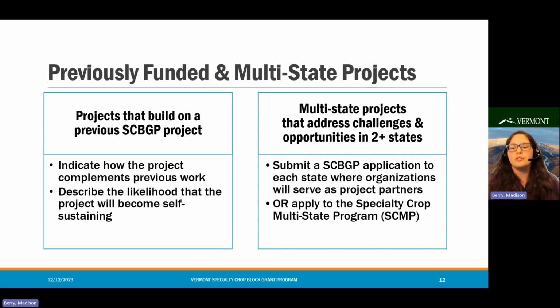So for example, if you were researching how pests affect a certain crop and your previous project was lab trials, you could move on to field trials or into education regarding that particular program or process you developed. That would be fine, but it cannot just be another continuation of lab trials. So you want to make sure you indicate how the project would complement the previous work and describe the likelihood that the project will become self-sustaining.